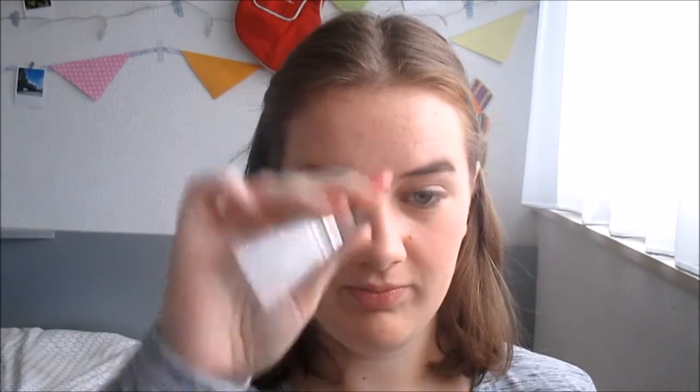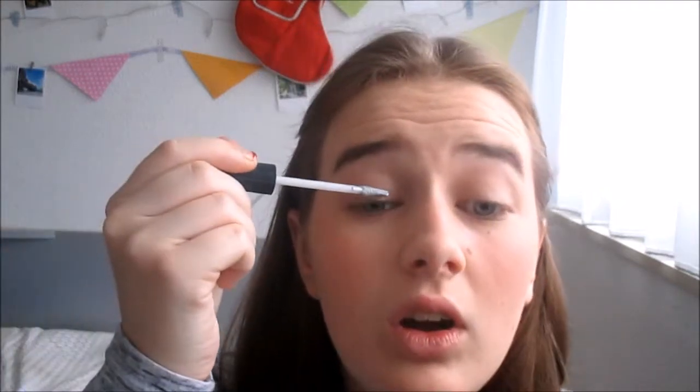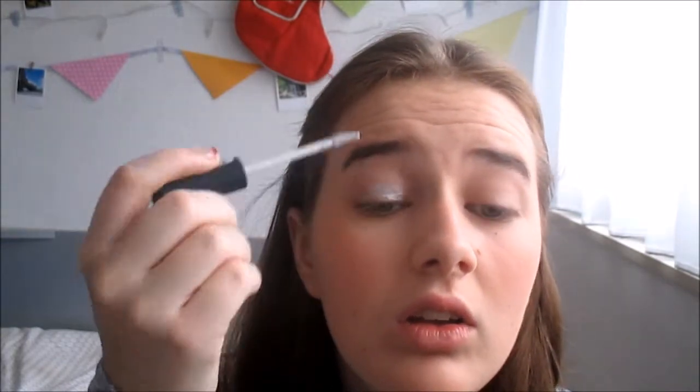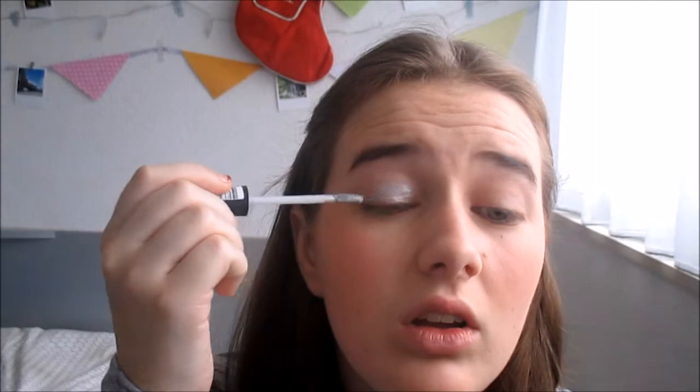Now I'm just going to go in next with my Rimmel London Scandalise eyeshadow paint, in the colour 011 Mercury Silver. I'm just using this as a base for my eyeshadow. I find that when I use a gel paint type eyeshadow like this first, it helps my eyeshadow to stay on a little bit longer.